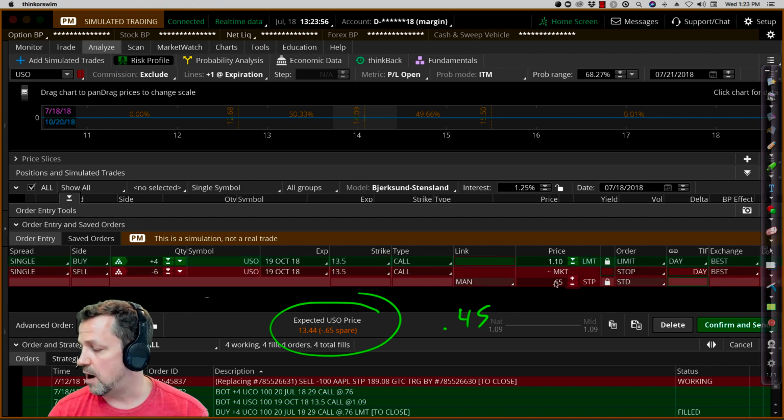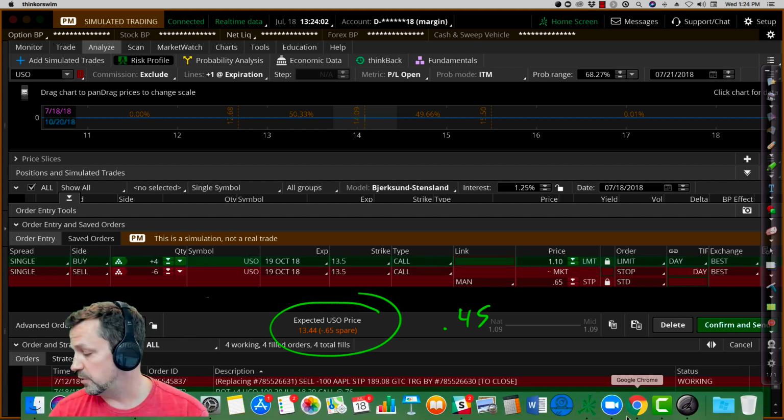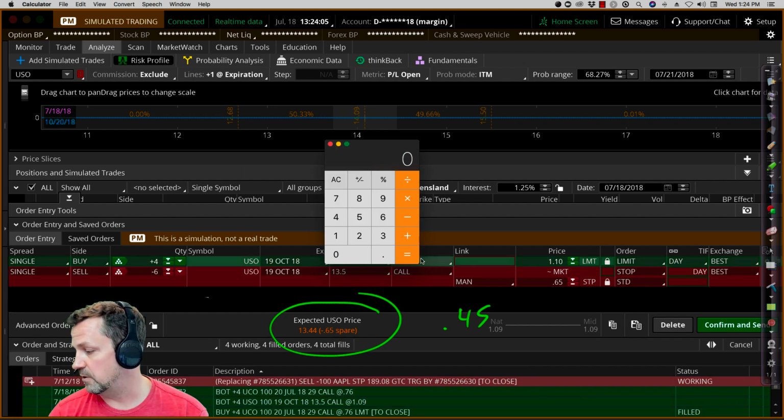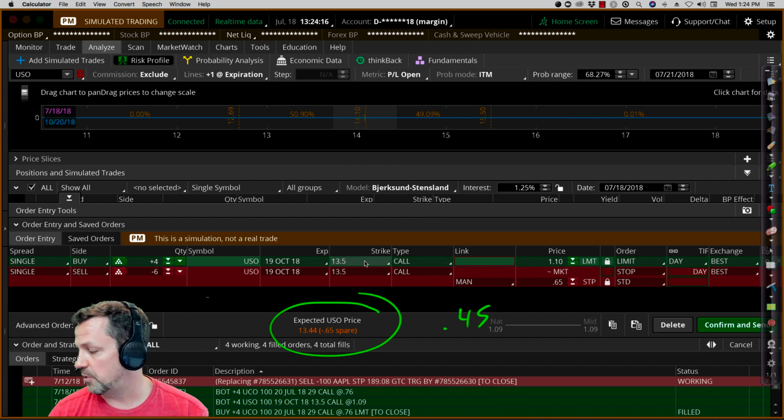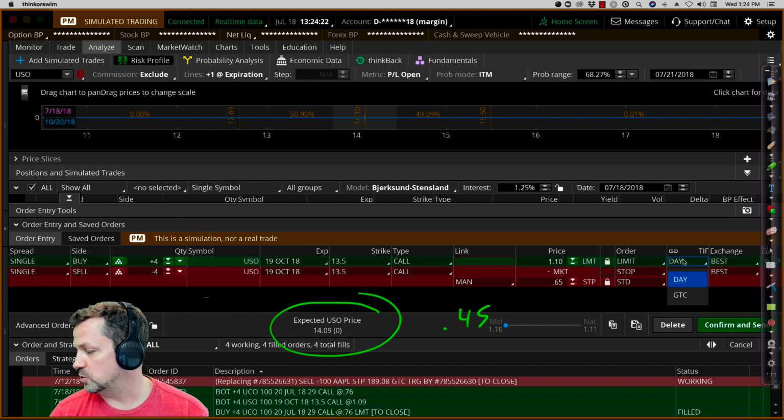Okay, so I got a stop loss at 65 cents, an order to buy it at $1.10. I now have a fixed risk of under $200. Again, just kind of rough math here. We got $45 risk times 4 contracts, which means we're not going to risk more than $180. And if we are right and the prices rise, let's make sure we got that the same. There we go. I'm going to make those good till canceled and then go ahead and send that in.